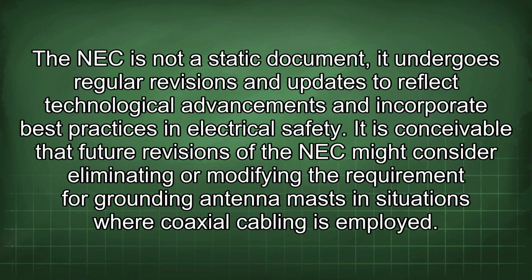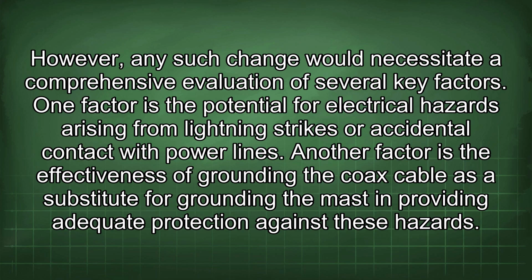The NEC is not a static document. It undergoes regular revisions and updates to reflect technological advancements and incorporate best practices in electrical safety. It is conceivable that future revisions of the NEC might consider eliminating or modifying the requirement for grounding antenna masts in situations where coaxial cabling is employed. However, any such change would necessitate a comprehensive evaluation of several key factors.